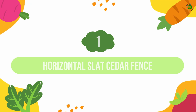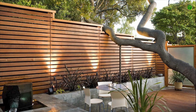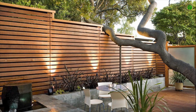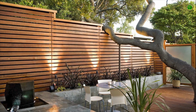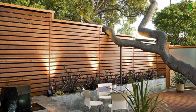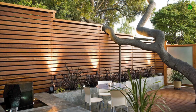1. Horizontal slat cedar fence with integrated planters. This design utilizes warm cedar planks installed horizontally, creating a contemporary, expansive feel. Built-in planters along the base or integrated into the fence panels themselves allow for vertical planting, softening the wood and adding immediate greenery without taking up ground space. This provides both privacy and a cohesive, living wall effect.